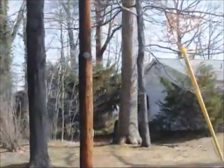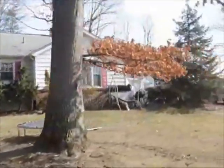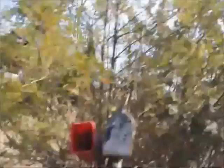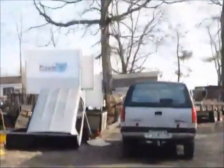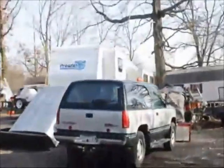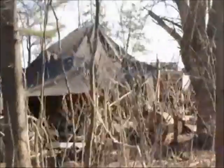This neighbor keeps a pretty clean yard here. Except when you get to his lawnscape and landscape business. And he encroaches a little bit on our property line, which is right through here.